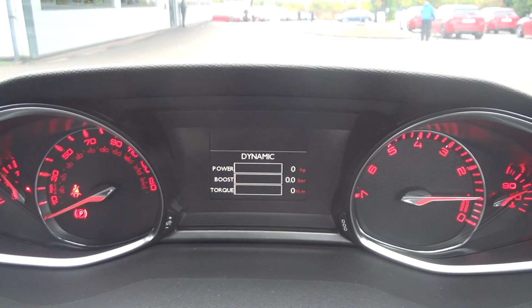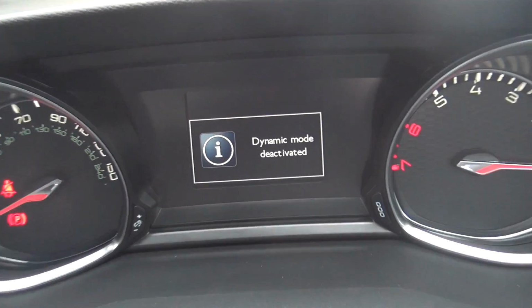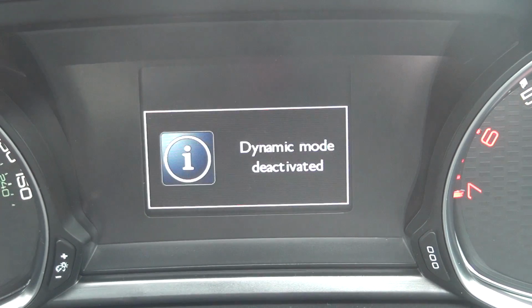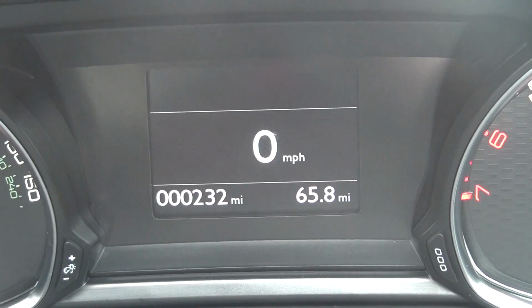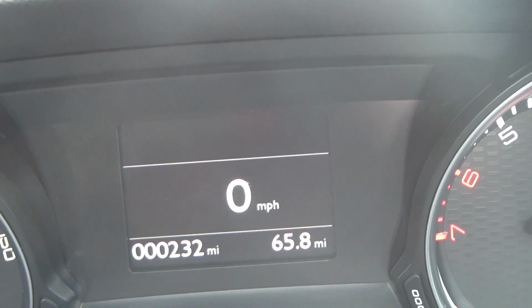One thing I have noticed is that even down here it says sport, which makes sense, but up here on the center console it's dynamic mode. So obviously someone's made a mistake there. It should be consistent. It should be sport mode deactivated or activated, but there's obviously no real consistency with that.